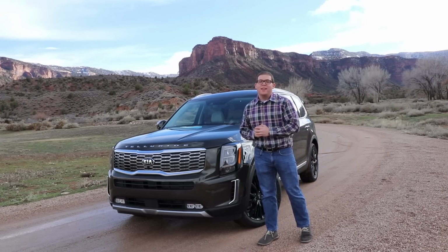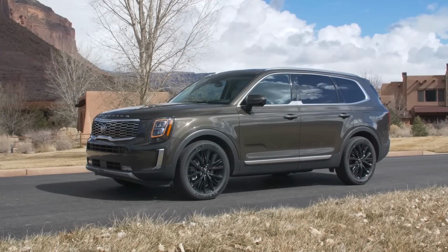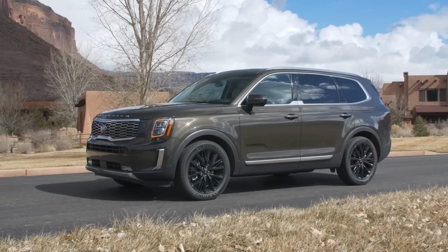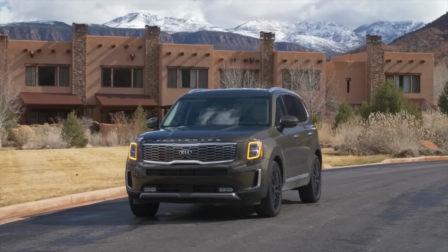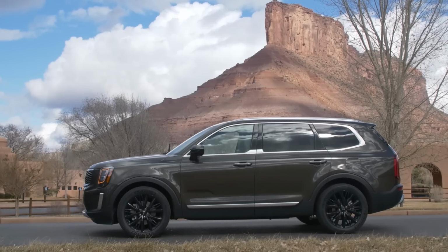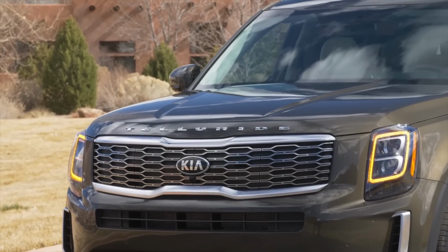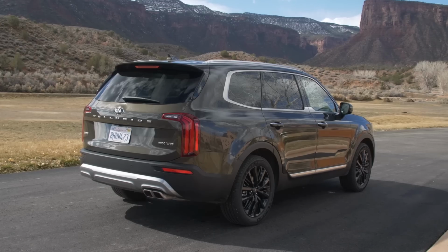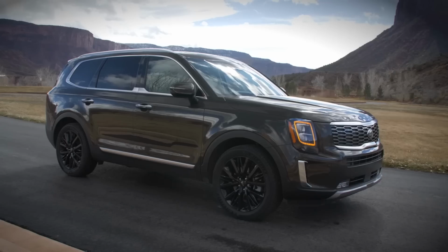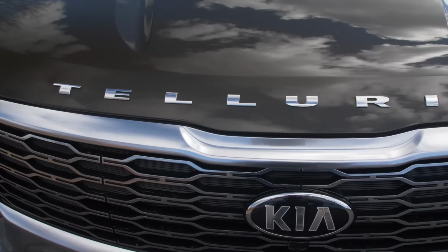Today I have been flown out to Colorado to drive the all-new 2020 Kia Telluride. This is Kia's all-new full-size SUV. It sits above the Sorento in their lineup. This competes against cars like the new Subaru Ascent, the long-standing Toyota Highlander, and the Mazda CX-9, all of those big three-row SUVs, and it does it quite well, as we're about to find out.